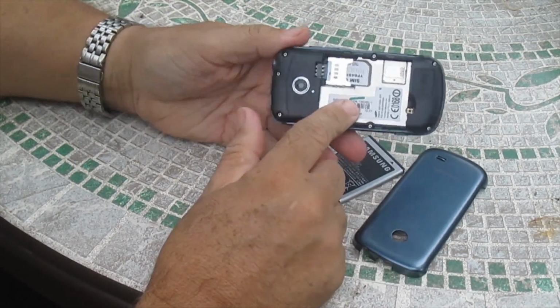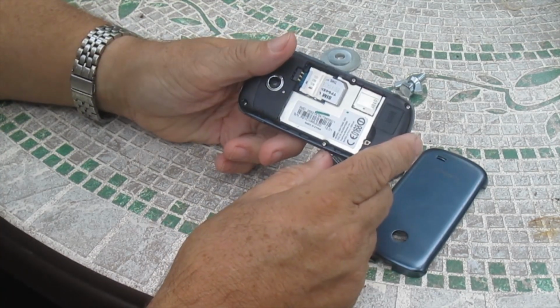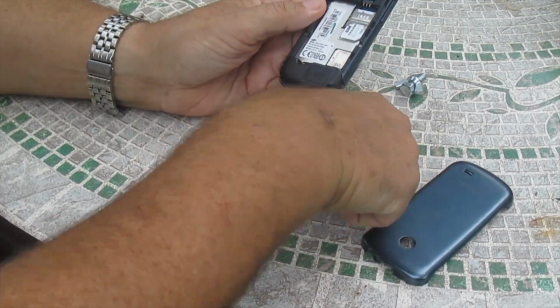See this mark in here that's green? If that's a different color, that tells whether the phone's been wet. That was one of the questions they asked me when I had trouble with this phone.